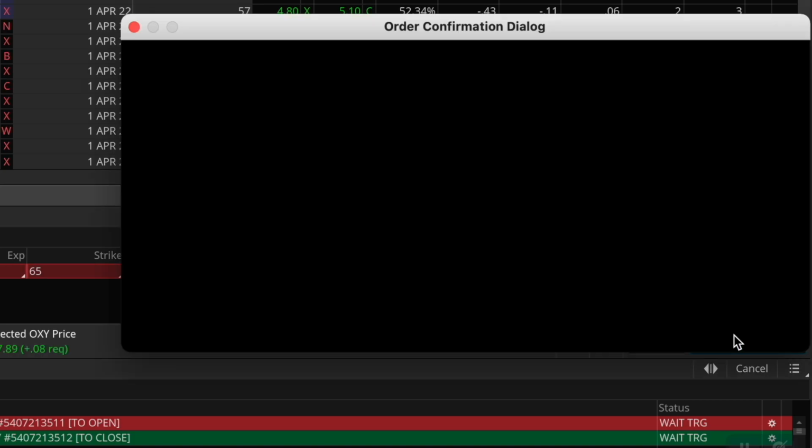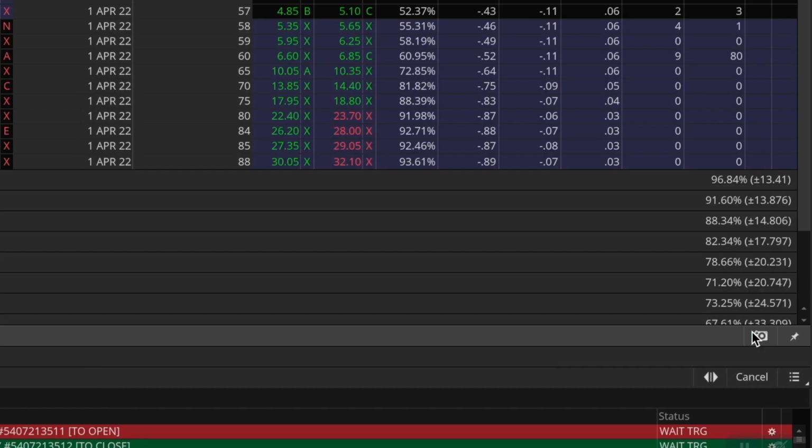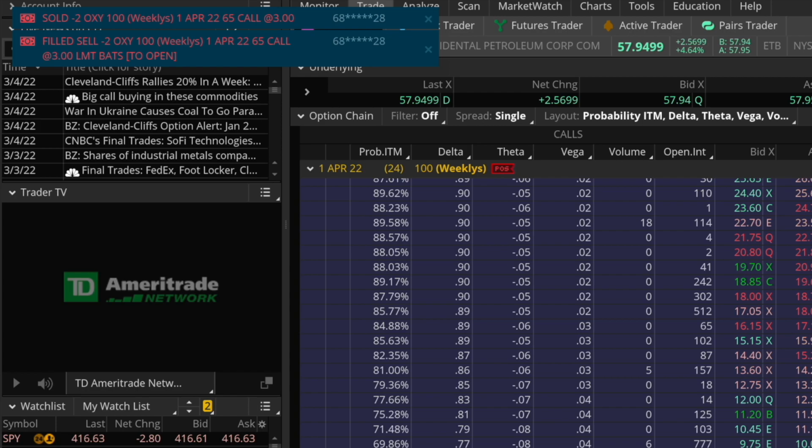Go to confirm and send. Buying power effect is about 1,100 bucks. That's fine. So we'll go to send. And there we go. Just got filled at exactly $3 or $300 in total.